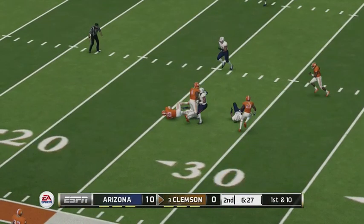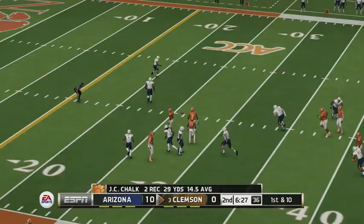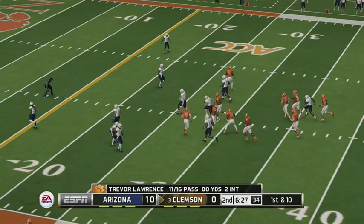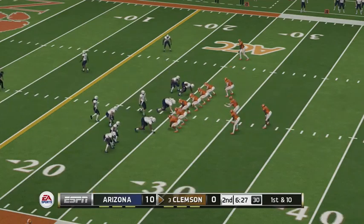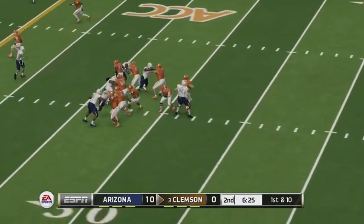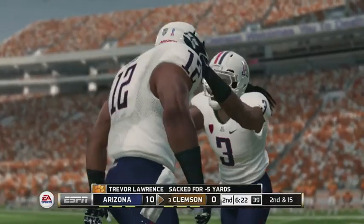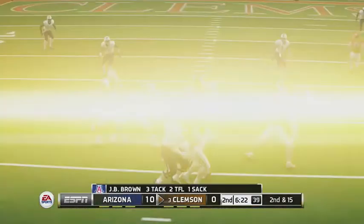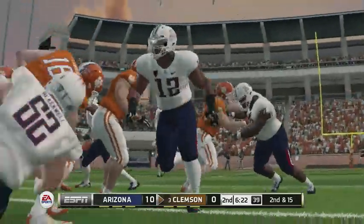Zips it to the tight end. Tackle made at the 26-yard line. You like the faith he has in his receiver to just put the ball up and let him go get it. Here comes the pressure, and he's going to be sacked. Coaches don't like it when their quarterback gets hit like that. Don't be surprised to see the old coach get on his lineman to protect the quarterback a little bit better.